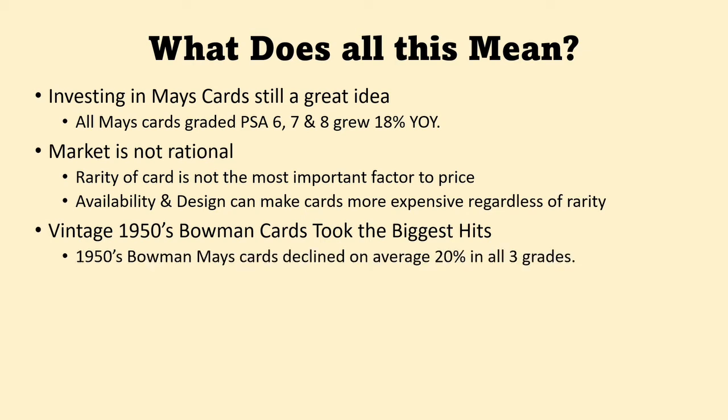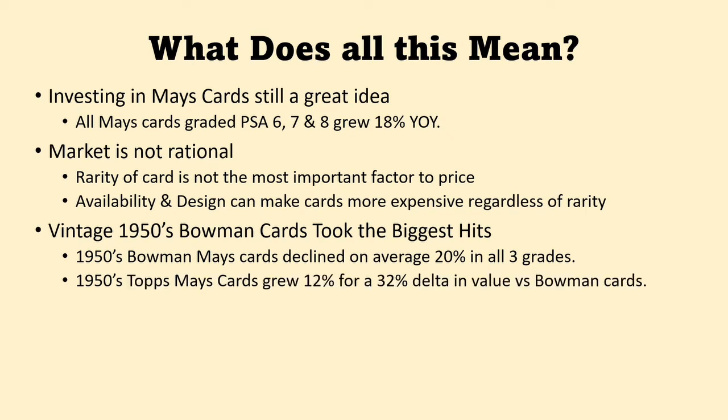And again, if you put the numbers to it, the 50s Bowman Maze cards declined by 20% in all three grades, while the Topps cards from the 50s grew 12%. So even though you saw some massive declines, like the 52 Topps 7, I think, declined, the delta is still a 32% delta between the value of Topps cards versus Bowman. So that's pretty massive. And that delta is going to continue to widen, because that's what the market has said, that's what we want, and that divide is going to continue to get wider.